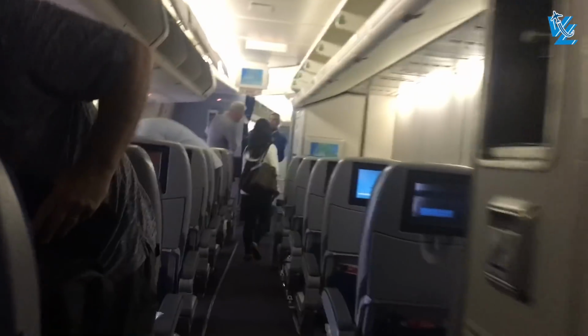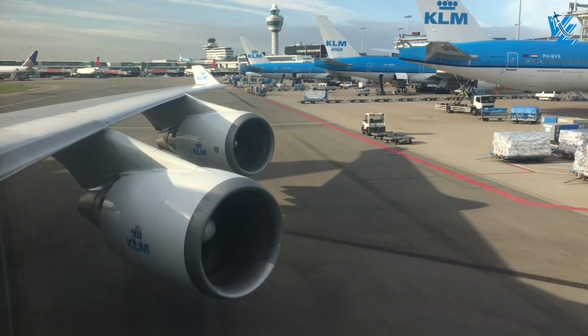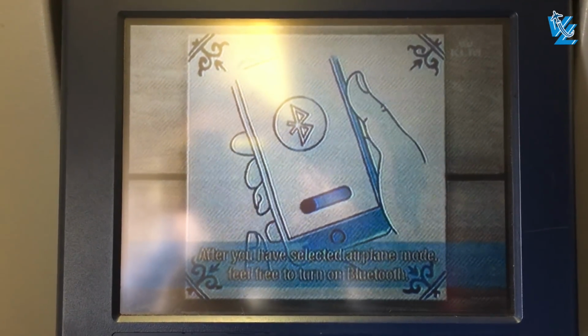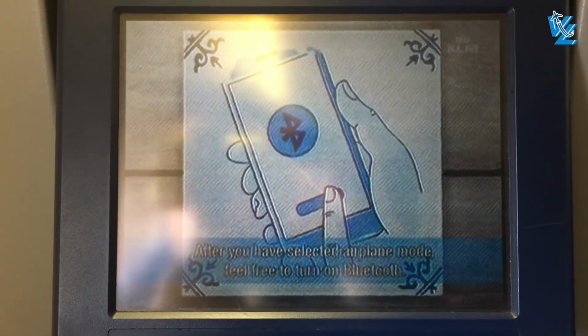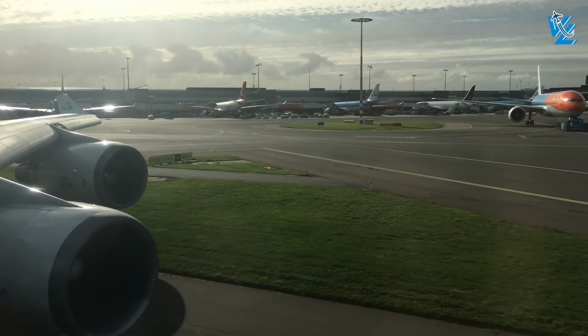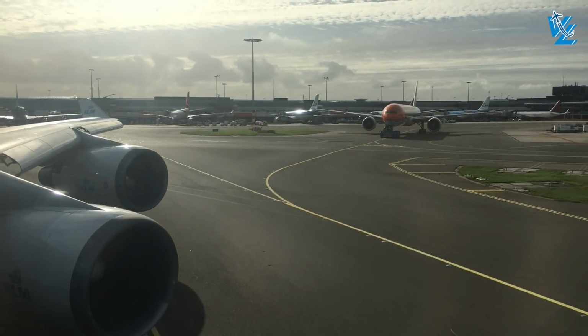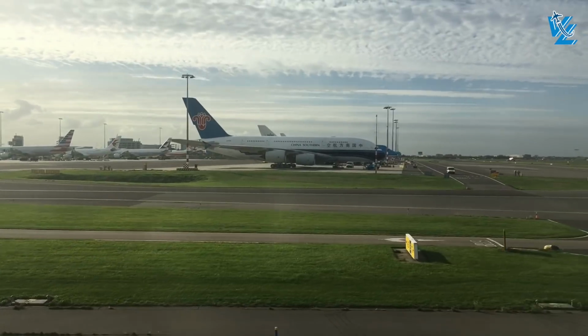The atmosphere was great. The crew seemed to be happy to have us on board. She was easy to talk to and always in for a chat. It was a very full flight, so it took a while before everybody had found their seat, and eventually we left with about a 30-minute delay. Taxiing to the runway, we passed a couple of interesting aircraft, like the orange KLM Boeing 777 and the China Southern Airbus A380.